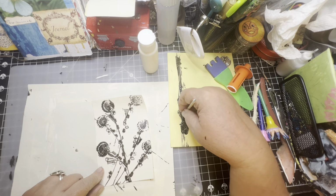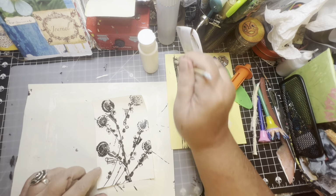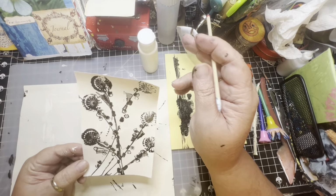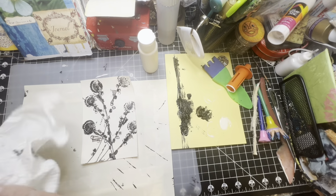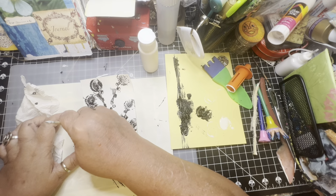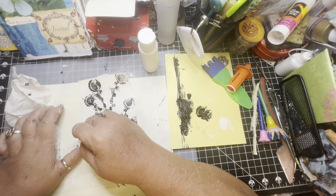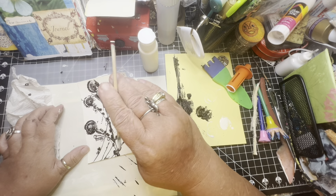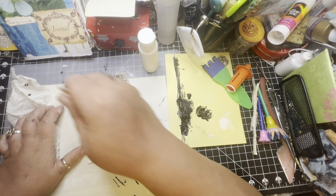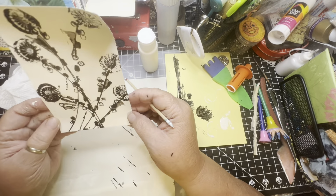I'm afraid to overwork it because it's easy to overwork things. It's easy to just keep going and finally say, oh, what a mess I made. So I might just call this one at least done for now. Let's see if I can clean this black off. This one down here could maybe use a little lightening right here. Yeah, I kind of wish I didn't do that. But I did. All right, I'm going to call this one done for now.